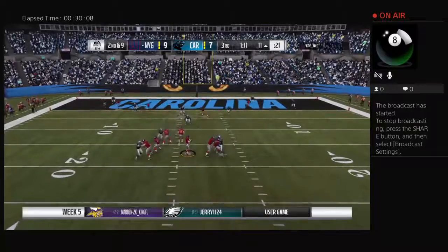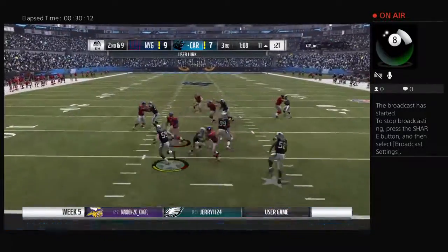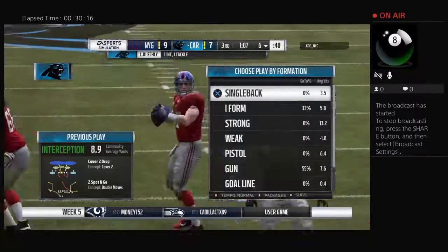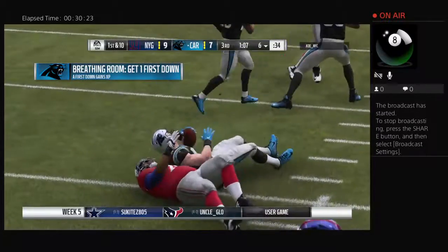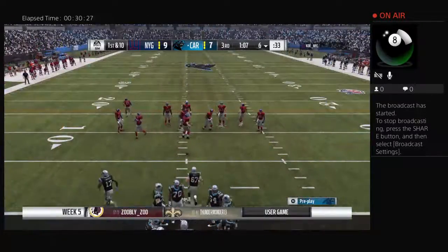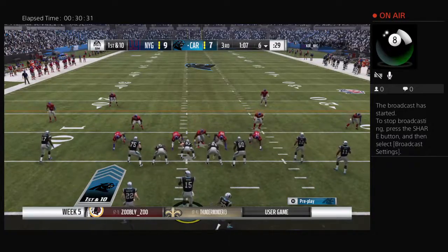From the gun, here's Lauletta. And it's intercepted at the goal line. It's the Pro Bowler Luke Kuechly that picks it. And a short return to the 6-yard line. So that's back-to-back drives where they've thrown an interception. Ordinarily, we look at the offense and say, what's going on with your scheme? Maybe we should look at the defense and just give them a whole lot of credit. They've got them frustrated right now.